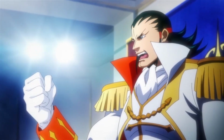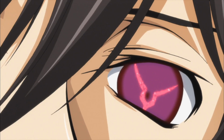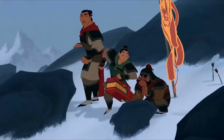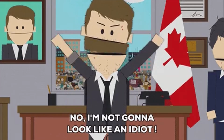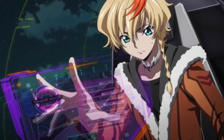Here's how Neo Britannia actually acquired the leftover FLEIJAs. After gaining control of the Damocles, Lelouch didn't remove all the FLEIJAs because of the potential dangers in doing so. So the leftover FLEIJAs were reclaimed by former Britannian military officers hiding in Asia and Canada. Those traitors brought the FLEIJAs to the Neo Britannians, and that's how all this nonsense happened.